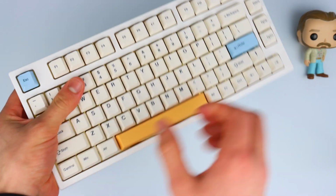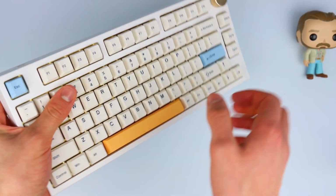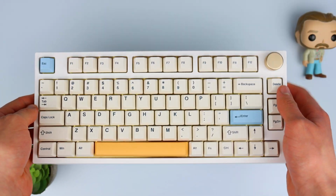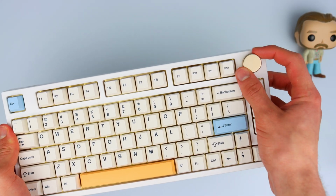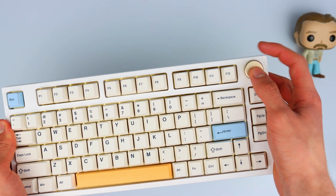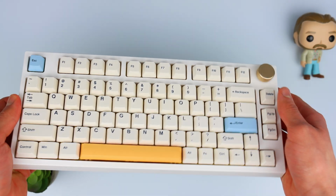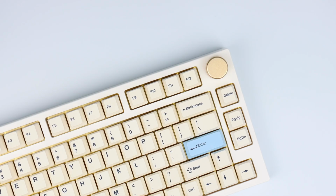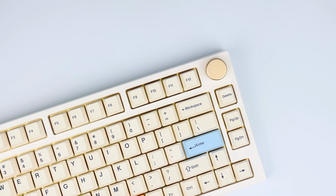This is a 75% keyboard, which honestly is my favorite size in a keyboard because it's only slightly larger than a 65% keyboard, but you still have the function row and all the number keys and everything like that, so you don't really miss any keys, and it's also still compact. I really enjoy the minimalist design of this keyboard as well.